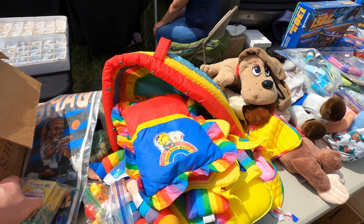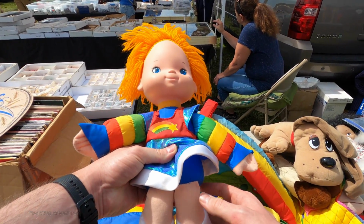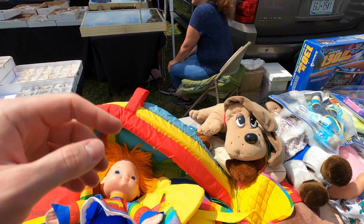Compared to other classic 80s toys like Teddy Ruxpin, Strawberry Shortcake, He-Man, things like that, Rainbow Brite, I do not see these all that often. They're only like this big, but they're so cute.